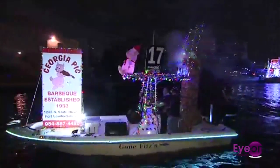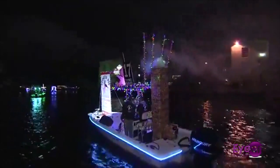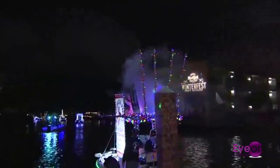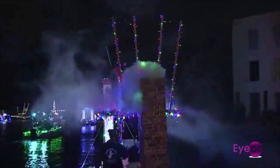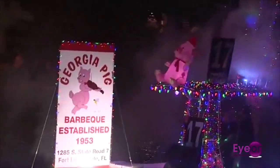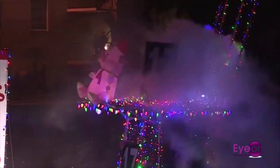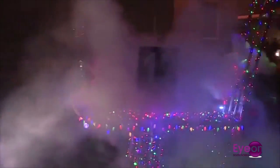Up next, look at this. Georgia Pig on board the Gone Fitzin. By the way, good luck with that delivery. He's got the Georgia Pig on board tonight. They're celebrating 65 years in business. Their theme, of course, is the musical Waitress. Pretty fitting, of course. In this version, it's set in the Georgia Pig.